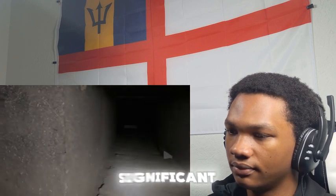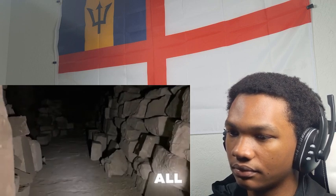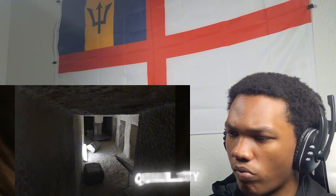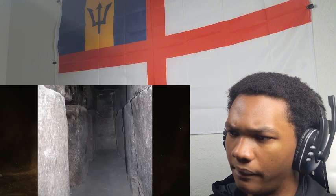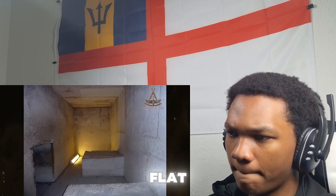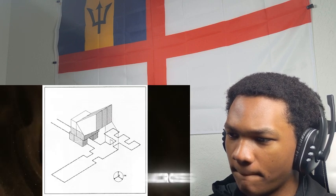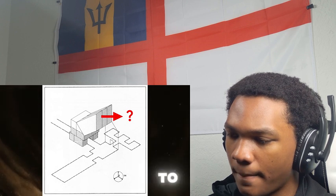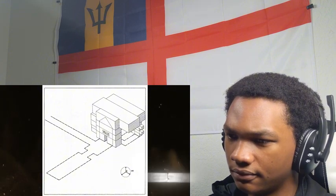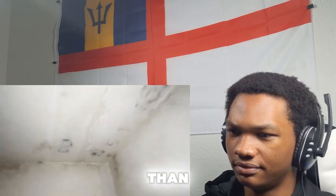The most significant feature of the magazine chambers is that they are rough and less impressive than all the other rooms. It's as if they were intentionally crafted with less quality to distinguish them from other chambers. Even in the final pyramids of the Old Kingdom, the magazine chamber always has a flat ceiling instead of the gabled saddle vault. In some pyramids, continuing the vault across the magazine chamber might have been easier to build rather than the enormous flat lintels which form their ceiling. But for some reason, it was always important to distinguish the magazine chamber as less than divine.